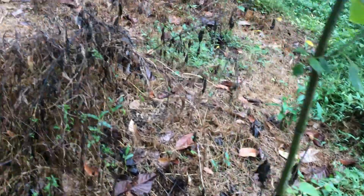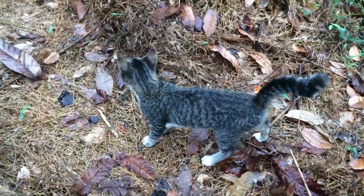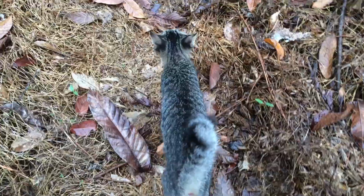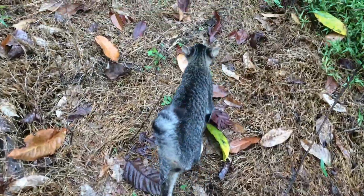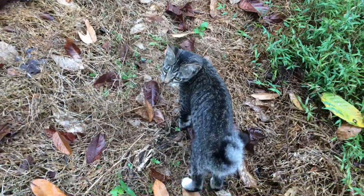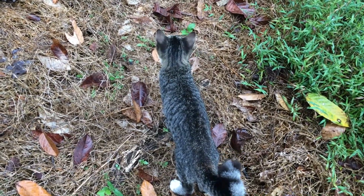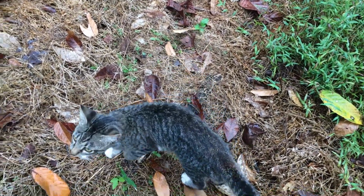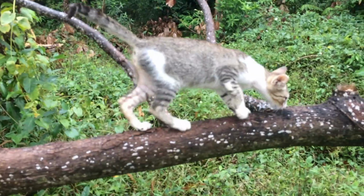Okay, let's go home. Bye-bye. You know this Alkai, every time I come here, he is the first one to run towards me. He is always rushing towards me, even if I'm 50 meters away from the cabin. Hello. Altair, come here, come here. Altair.